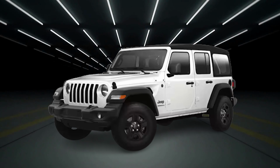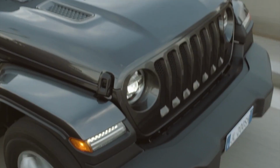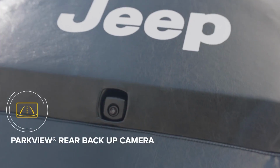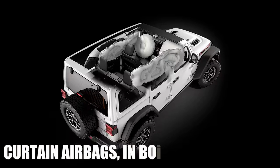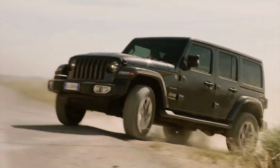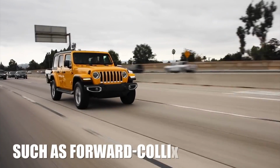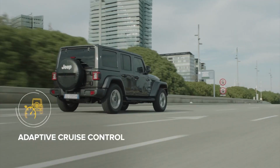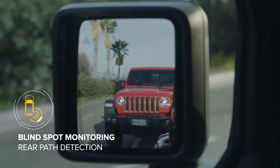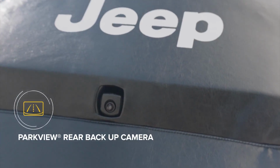With the 2024 model year, the entry-level Sport trim will still remain relatively basic, but it'll get an updated rear-view camera and electronic roll mitigation. Also, base models now feature side curtain airbags in both rows of seats, while the second row outboard seatbelts come with pre-tensioners and load limiters. The next in line, Sport S adds a couple of important upgrades such as forward collision warning and adaptive cruise control. Finally, higher trim levels also include standard blind spot monitoring and park assist, something that you can also opt for in lower grades.